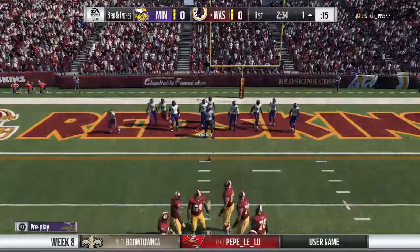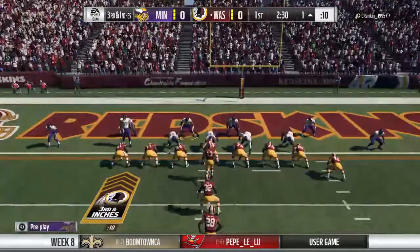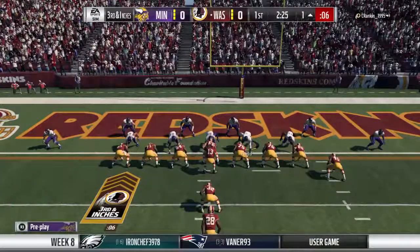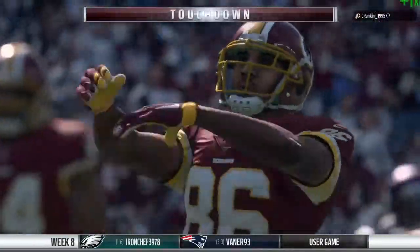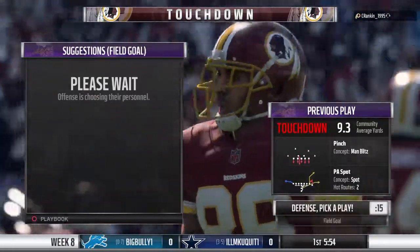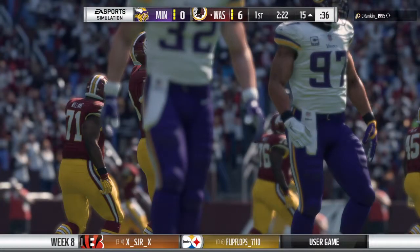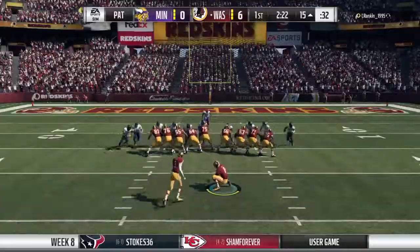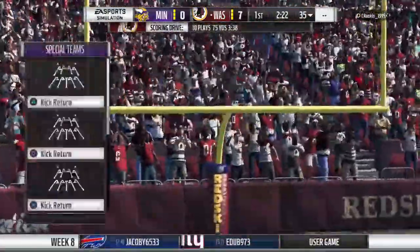This will be play number 9 coming up on this relatively long opening drive as they look to convert on third down. All right, here we go. Gun! Here's Thomas. And that is caught by the tight end Reed. Touchdown, Washington. Jordan Reed, his second touchdown on the season. And the Redskins take the ball down the field and score on their opening drive. It's good, and the Redskins take a 7-0 lead.